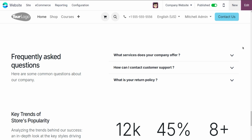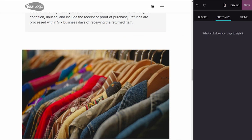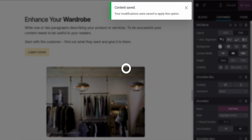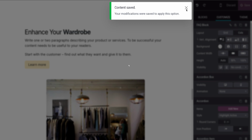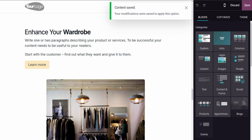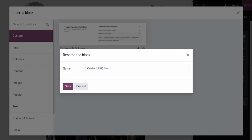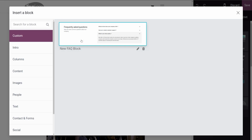And another one is that here we have an option to save and reuse the selected snippets for the future. Here we can see it under the edit. Then let's choose one block, and this is an FAQ block, and here we have the save option. By clicking on this, we can save the snippet as a template. Here we can see the content is saved, and in the blocks, the first one is Custom. While checking this, we can see the one we saved is added in the custom section, and it's possible to rename. Here I renamed it as new FAQ block, and let's save. So it's very easy to save and reuse the snippets.